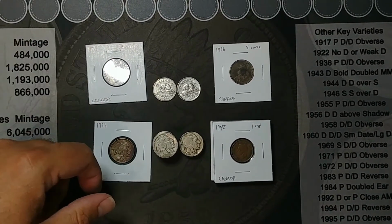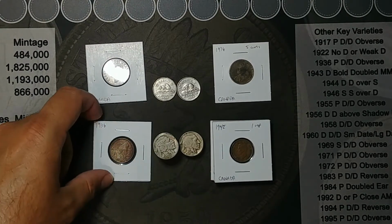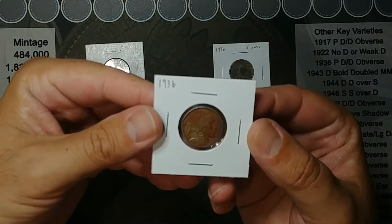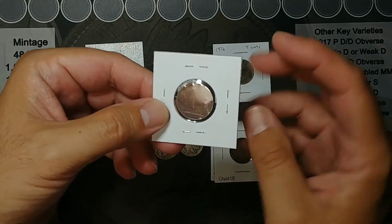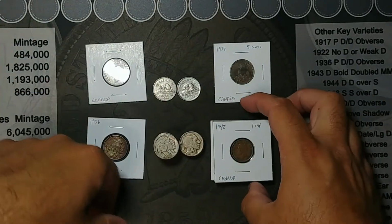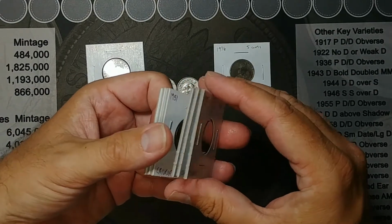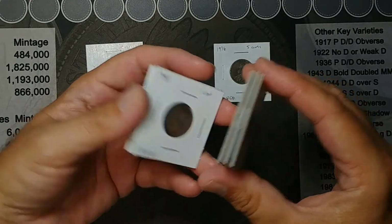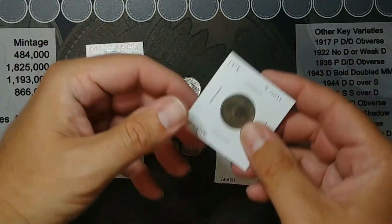Alright, the remaining coins here I don't have albums for yet, or I'm just going to put these in my tube. My tube is for Buffalo Nickels, and I did take this 36. It's oddly toned, 36p, and tube this up, because this was pretty cool. And then I 2x2'd up some of the, since I got all of the King George VI and a few of the young head Queen Elizabeths.